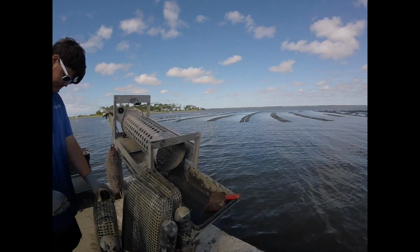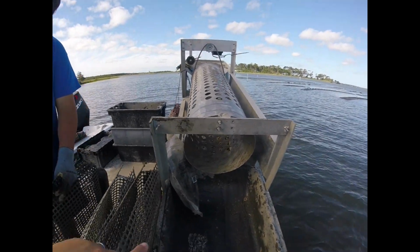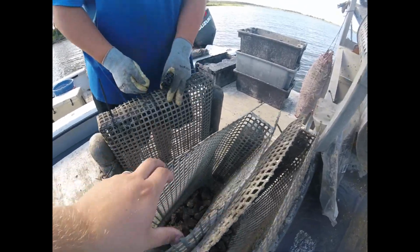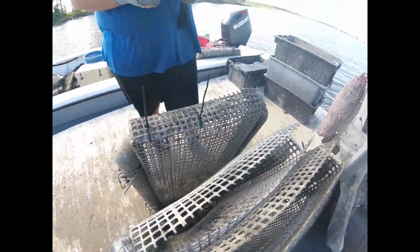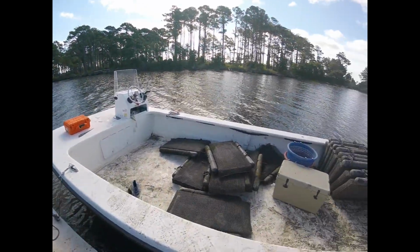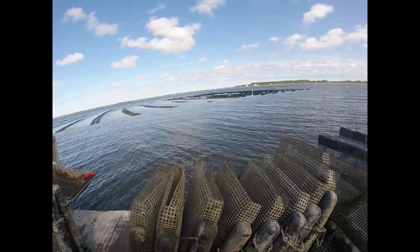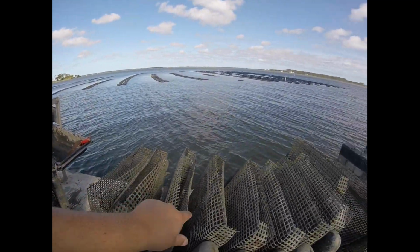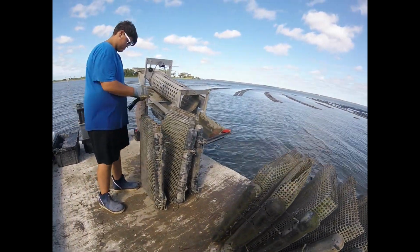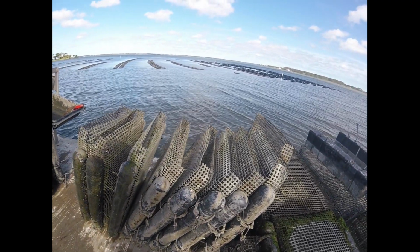All right, now that the tumbling is completed, we scoop the oysters out and put them into the larger mesh bags here. As you can see, there's oysters in there. We tumbled a total of 7 of the smaller mesh bags, which are 9mm bags, and it turned into 12 14mm bags.